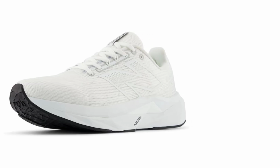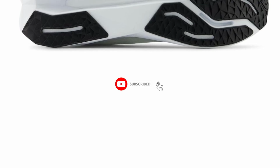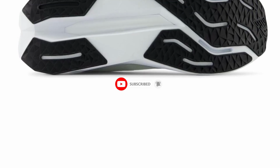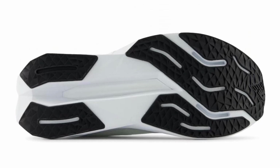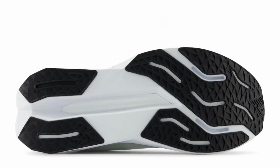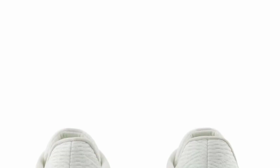New Balance incorporates their FuelCell midsole for a smooth landing, time and time again. We appreciated this version's more energetic midsole foam. Though these aren't the most stable shoes in our lineup, this plate adds the necessary stiffness to the plush midsole.